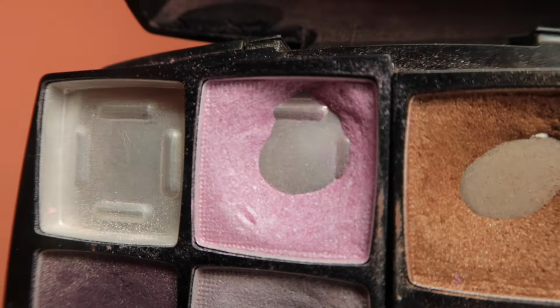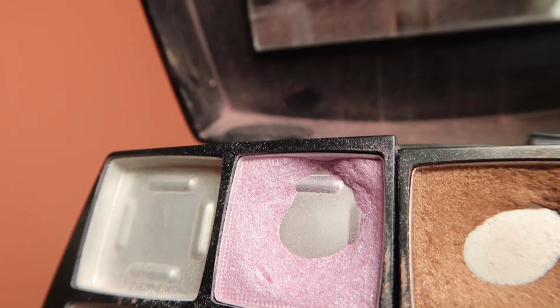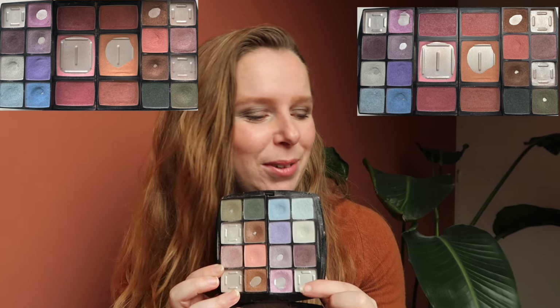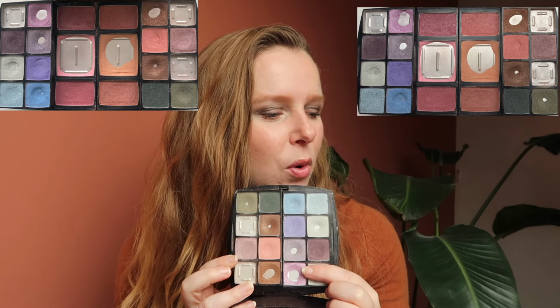Again, sometimes I went for a warmer look because I just really did not feel like wearing the pink with the look that I've got going on right now, for example. Sometimes I would still put the pink on my lid, but then make it warmer in my crease and stuff, which worked, but sometimes I just don't even feel like doing that, so I don't. That's good. I'm proud of myself for doing that. 14 uses in total, because I hadn't touched this yet before.